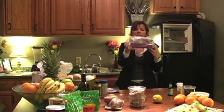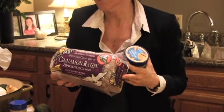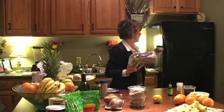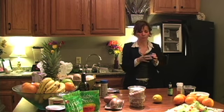Here's what it looks like, cinnamon raisin style. And it's frozen because it's not preserved, so you basically have to toast this, and that's not a bad thing, and it lasts a long time. If you keep it out, because it doesn't have any preservatives in it, it will rot and mold very quickly because it's teeming with life.